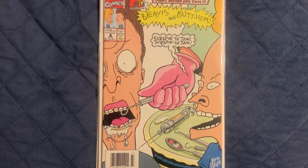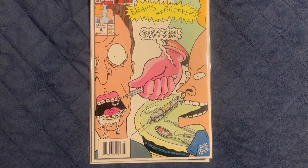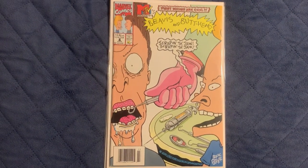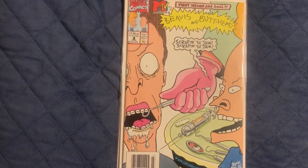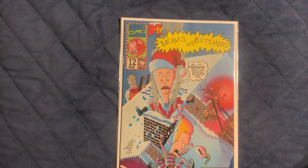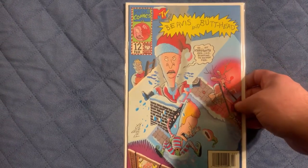I've been looking for this one for a long time for a good price. And funny enough, the first time I went through the boxes, I didn't even see this in there. Only after I took some home to start pricing them, then I found this and I thought it was pretty cool. I was like, oh, how did I miss that? But yeah, number 1, and I found number 12, the Christmas issue. So those were the ones I'm keeping.